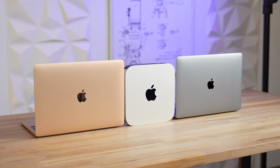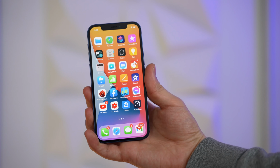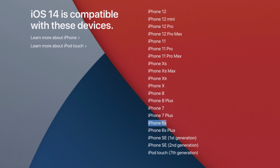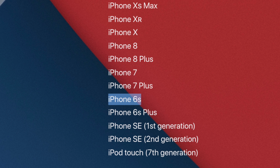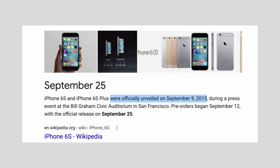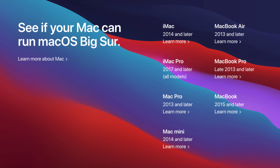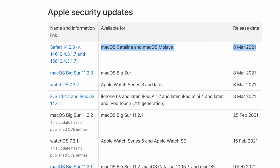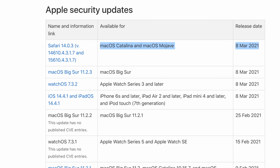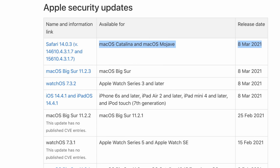Apple has always had a huge focus on security and privacy, so let's start with that. Apple products are very unique in the industry because they continue to get software updates for many, many years. Like for example, you can still download the latest iOS 14 software update for the iPhone 6s, which is now over 5 years old. And on the Mac, you can download Big Sur on Macs going all the way back to 2013, and making it even better, they continue to give you security updates on Macs that are even older than that. For example, they just released new security updates for the old macOS Catalina and Mojave software versions.